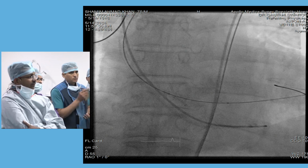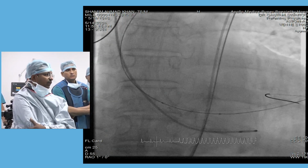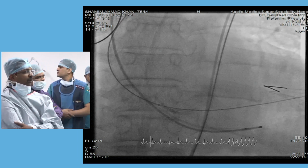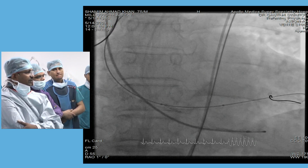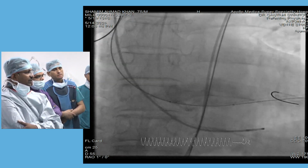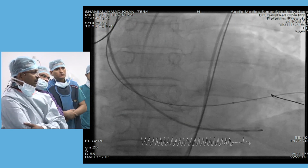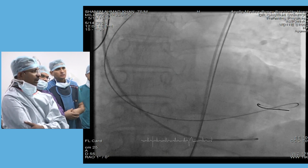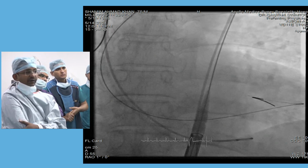The plan was to post dilate with the 22 millimeter balloon. So we dilated very carefully, very slowly, with the 22 mm balloon. As you can appreciate, there is a pre-dilatation with the 22 millimeter balloon. After this we checked the echo and there was no annular rupture or any kind of AR that developed, so we are safe at this point.